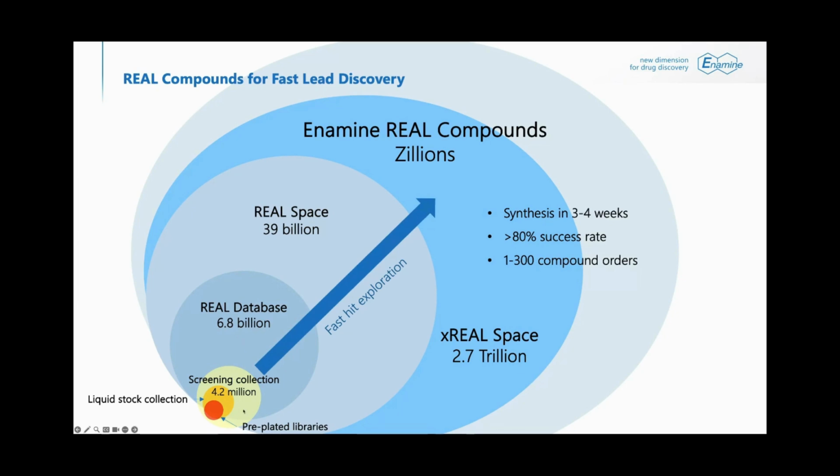The best and most cost-efficient way to start working with Enamine is obviously pre-plated libraries, which we have a lot of: over 70 different libraries available for quick delivery in different formats, including assay-ready plates. Then you can look into our liquid stock collection, which is a set of over 1 million samples stored as frozen solutions in DMSO, available for really quick and efficient cherry picking and preparation of your collection of interest. And if this is not enough for you, you can go into the screening collection, which is 4.2 million molecules, and those are neat samples available for cherry picking, quick formatting, and delivery to your lab for testing.